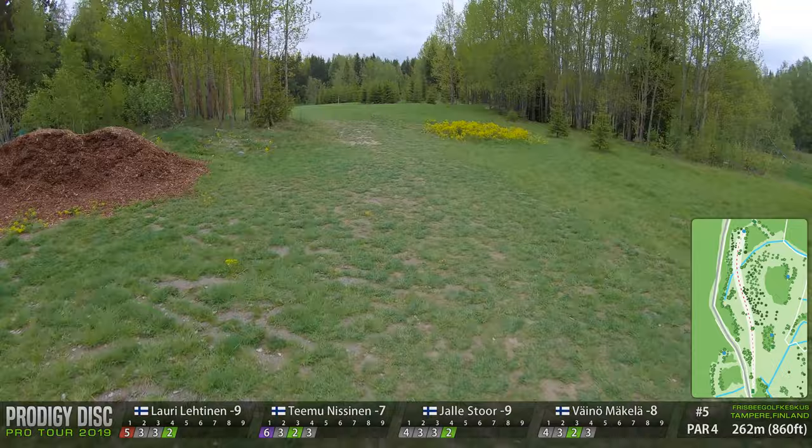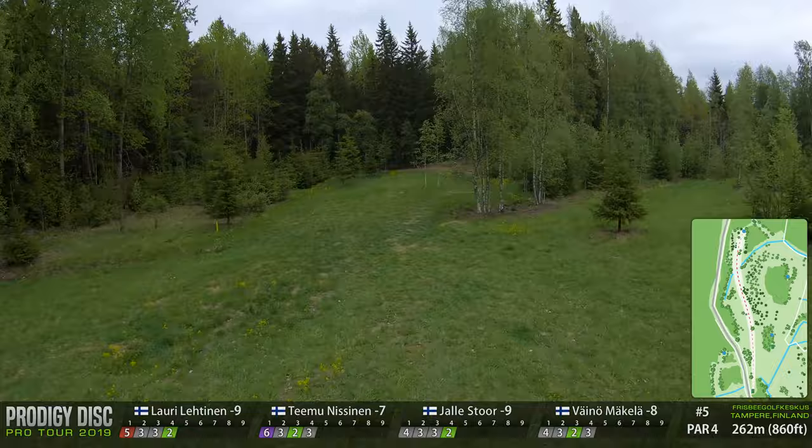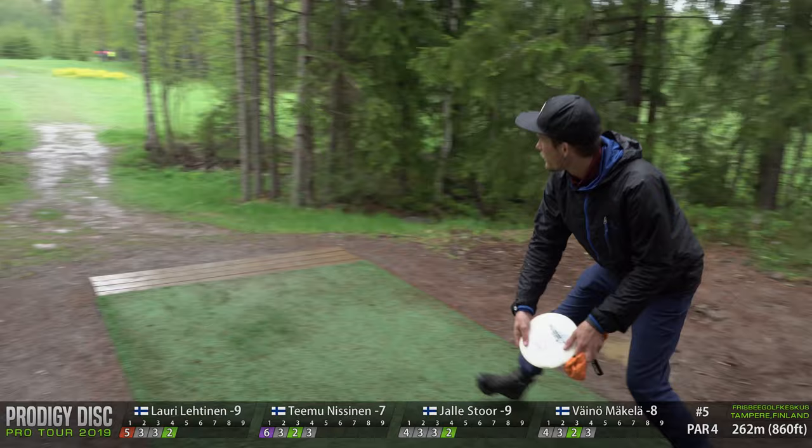We're headed on to hole number 5, par 4, 860 feet, 262 meters. Once again, this is one of the start of the really long par 4s on this disc golf course. This is, I'm not going to say a treacherous hole, but you're going to see a lot of players throw big shots and then try to attack the basket. Yep, this is one that is pretty open off the top, and then you'll see those little sporadic trees there in the fairway.